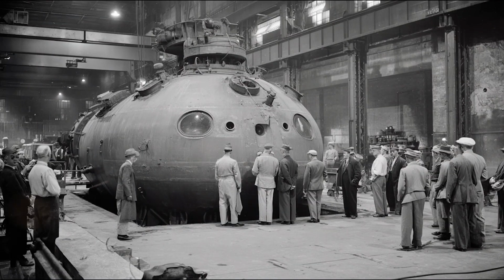47 feet. Exactly. The reactor vessel settled into position with a sound like a giant taking a breath and holding it. The chains went slack. The winches spun down. And for about 5 seconds, nobody moved because they couldn't quite believe they'd actually done it.